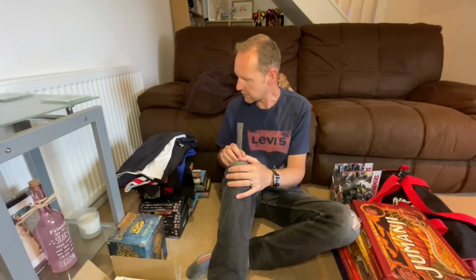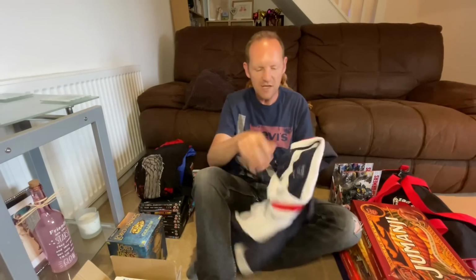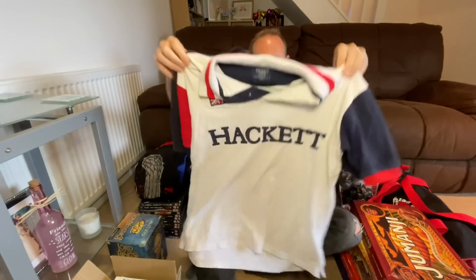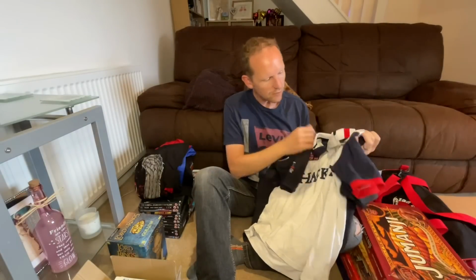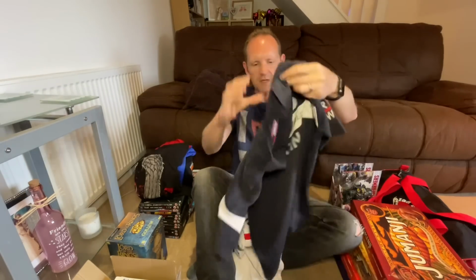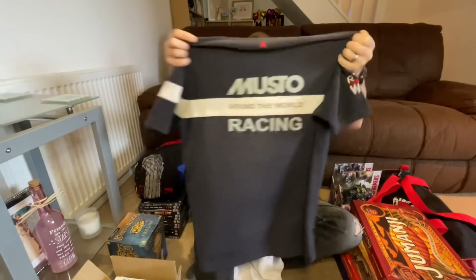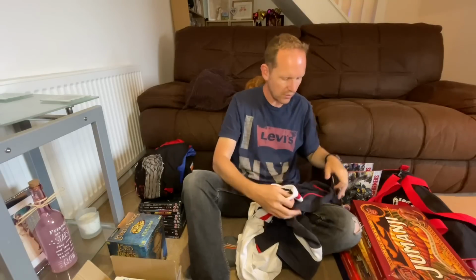What else have I got here? I've got a couple of bits of clothing. These weren't in great shape, these polos, but I have done reasonably well selling these before. Motor racing polos. This one is Aston Martin Racing. And then underneath, I don't know what this is, but it's Musto Performance and it's Round the World Racing. I paid £1 each, so I didn't really want to leave them at £1 each.